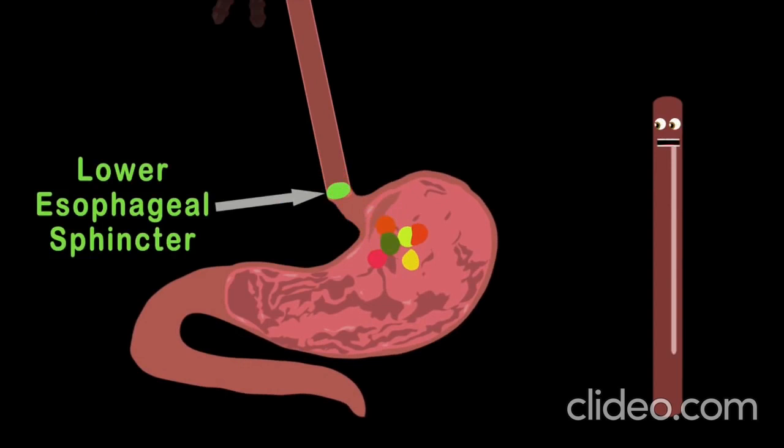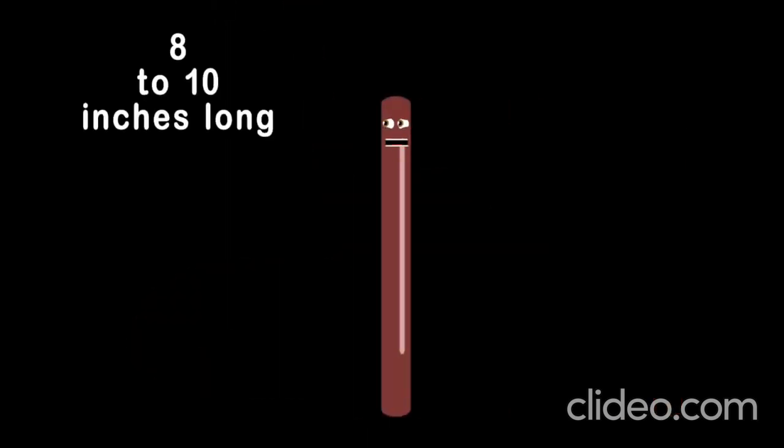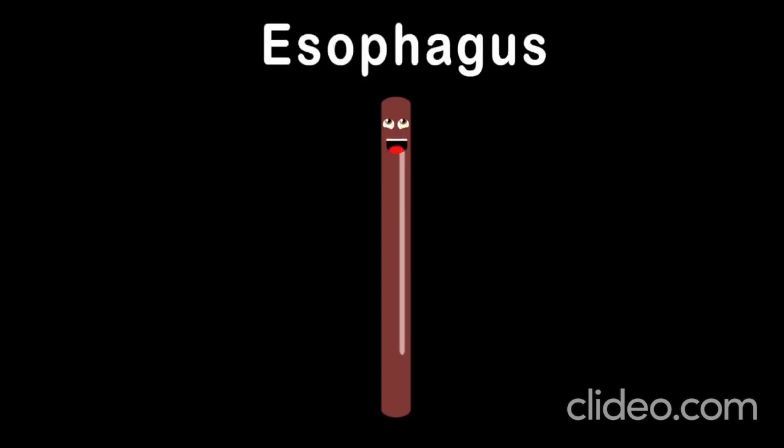Once the food is in your stomach, the lower sphincter closes tight in order to keep the stomach acid out of sight. I'm 8 to 10 inches in tubular length and 3/4 of an inch wide, but I'm full of strength. So take care of me because I am esophagus. Be sure to eat healthy food and drink because it's a must.